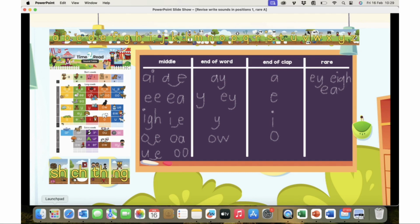Now I'm looking for the U sound at the end of a word. Nope, that's the U at the end of a clap. Well done. It is the standalone U. That's the U at the end of a word. Now, boys and girls, there's another U at the end of the word. Can you remember what it looks like? Write it down.